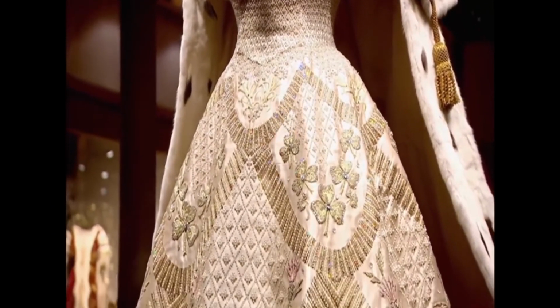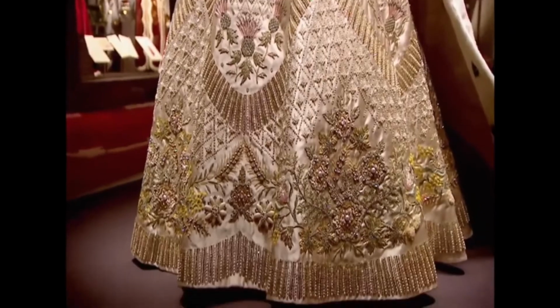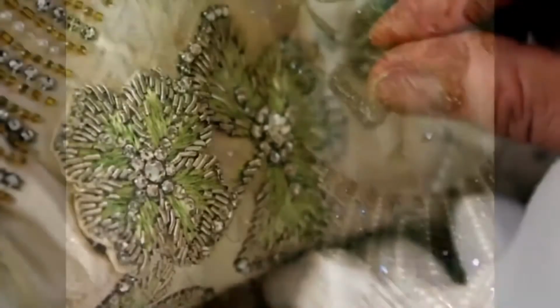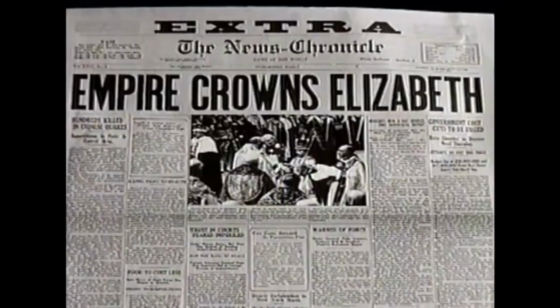Despite the Queen's attention to detail, there was one secret that Hartnell managed to sneak past her. Unknown to the Queen, Hartnell actually added a wonderful secret detail, which was a little four-leaf shamrock, which he placed on her left skirt, just underneath where her hand would be resting in the ceremony. A secret message from the designer to the Queen on the dress that would be immortalised as part of the coronation ceremony.